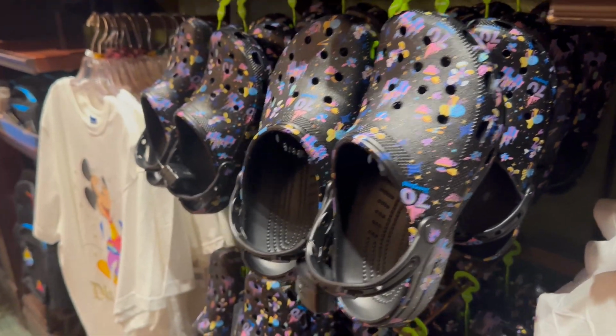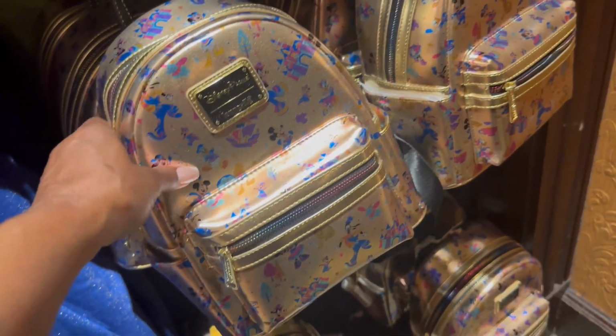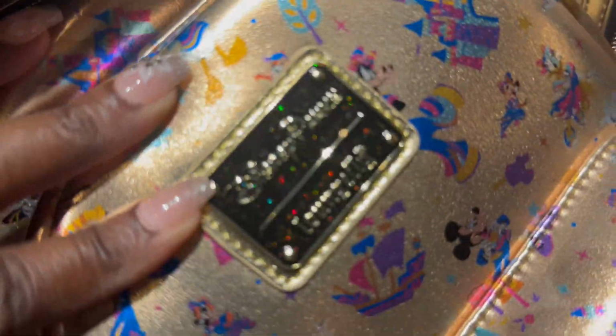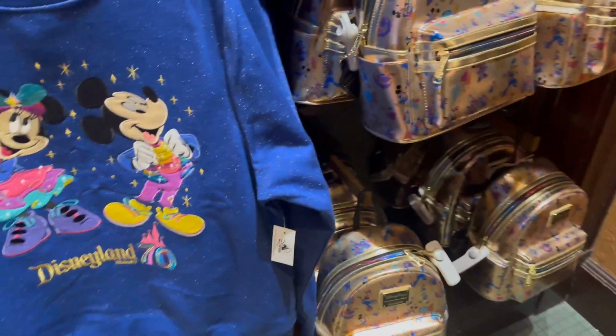They even have Crocs. And here's one of your bags. Look how cute that is, with the placard, and the placard is glittery. Super cute. You guys, the merch is popping off, and this is not all. We're gonna show you more merch in other places in just a second.